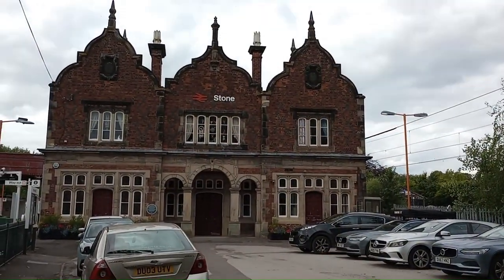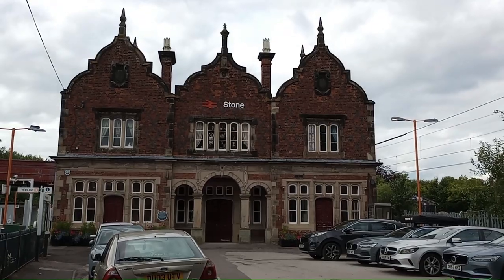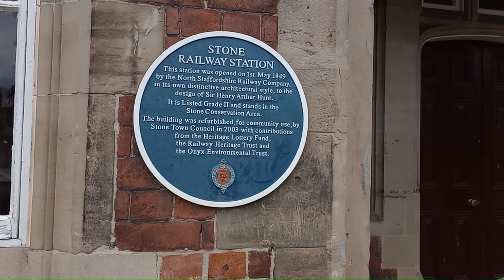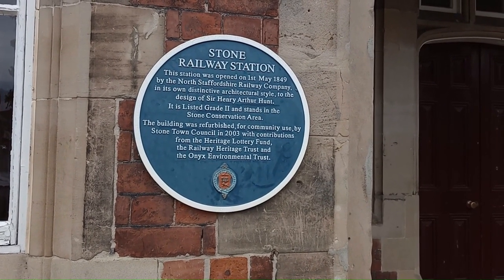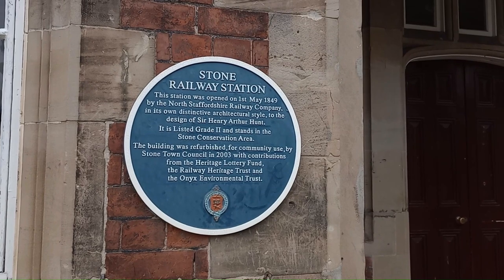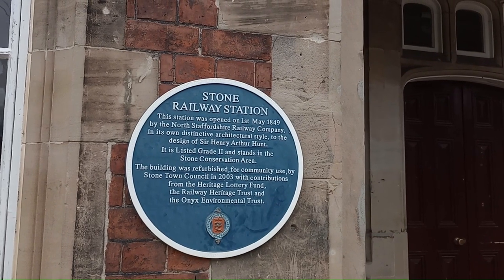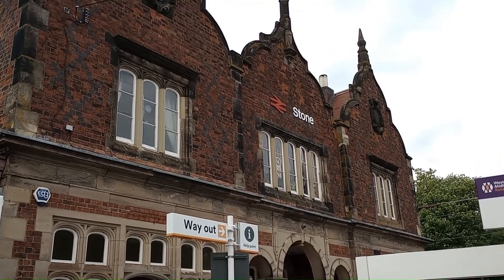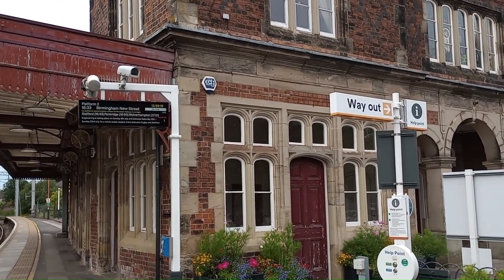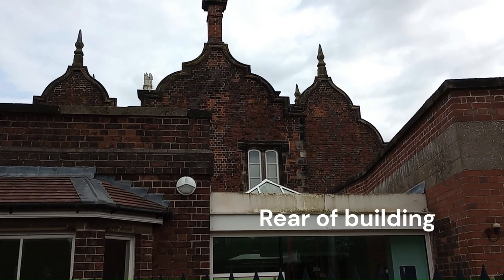That's a really interesting old railway station for all the railway enthusiasts. It looks like there's living accommodation on the first floor. And there we are. It tells you all about the unusual architectural style to which it was built. It's now a Grade 2 listed building. View from the rear end of it.